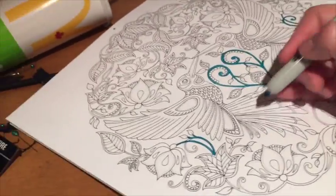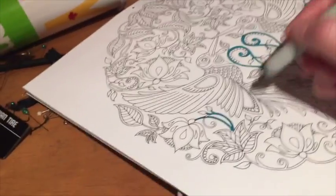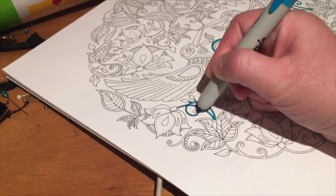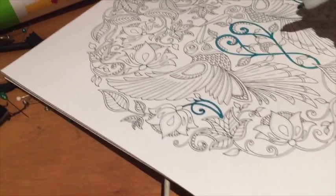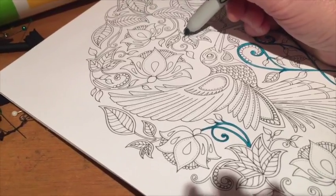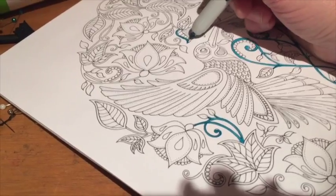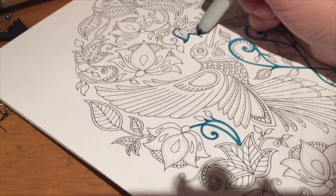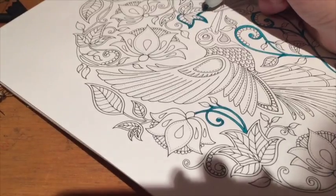Well, I've moved the mandala down from the board that I have it normally on, just to make it easier for me to color these in. Just going to do a little bit around each area of the hummingbirds, essentially as pointers to where they are.